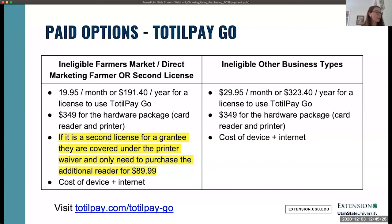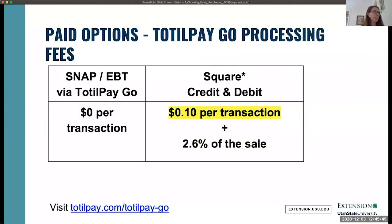The thing I have highlighted there is for, let's say, a MARKETLINK grantee that wants a second set of equipment. They're still covered under the printer waiver, so they would just need to purchase the additional license and the additional card reader. So here's a summary of TOTILPAY Go processing fees. Again, $0 per transaction, and then the Square credit debit fee is just a couple cents higher per transaction. So paid customers would not be eligible for that discounted rate.